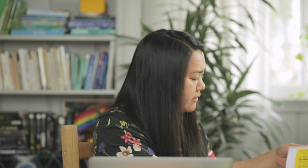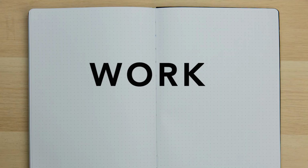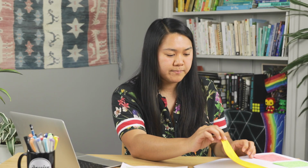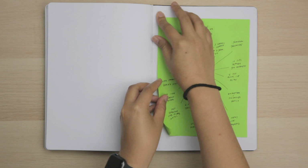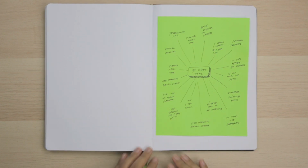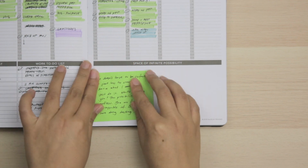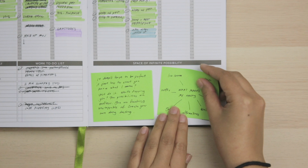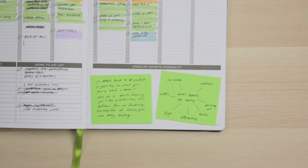So once this bottom section is filled in and I don't have any more space in my space of infinite possibility, I'll use my back pages. I use my dotted pages for work ideas, and I use my blank pages for personal ideas. And if I run out of space, then I'll just take a big Post-it and add it to that section. Also, there are Post-its that come in the perfect size for the medium that fit right into the space of infinite possibility, so I just stack them on top of each other.